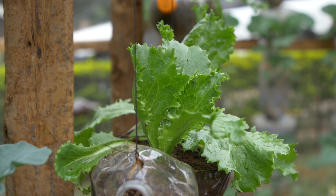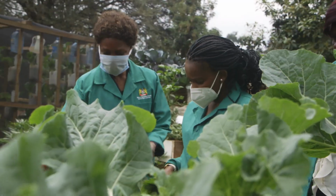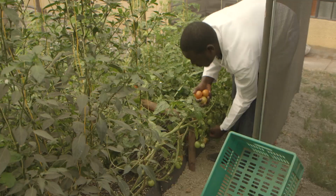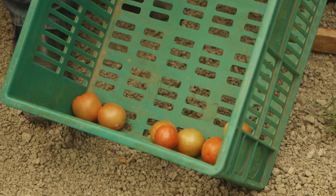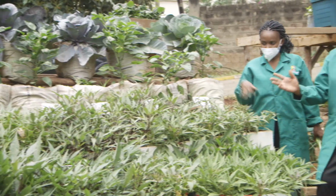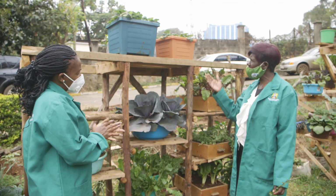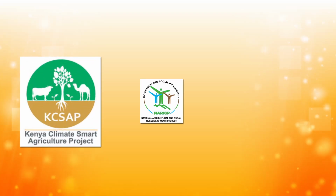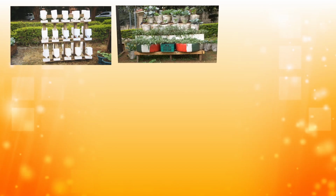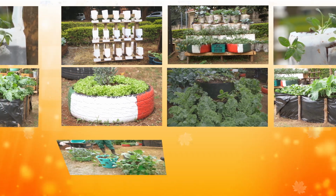Through these 1 million kitchen gardens, the ministry is contributing to the Big Four agenda on the 100% food and nutrition security by enabling households to maintain a healthy diet. The ministry is supporting vulnerable households with kitchen garden starter kits that are simple, space, and water efficient. So far, the first phase of the project has supported over 200,000 households through the KSAP, NARIC, and CVAP projects. In phase 2, the ministry will support an additional 200,000 vulnerable households in setting up their own kitchen gardens.